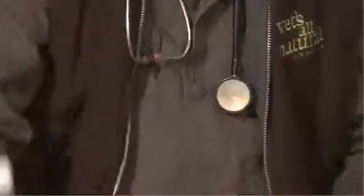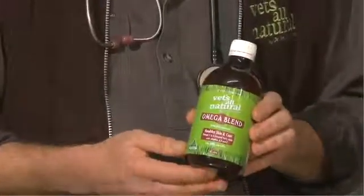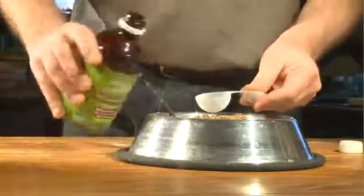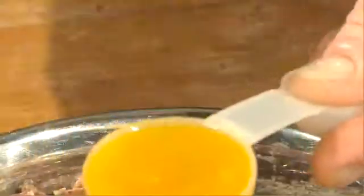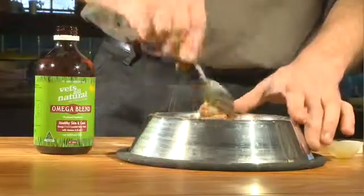One of the other products that's key to helping with dogs with allergies is the Omega Blend oil. Now Omega Blend is basically a potent omega-3 and omega-6 fatty acid supplement. And what we found is with cooking and processing, omega-3 fatty acids are easily destroyed, and a lot of dogs eating processed foods are deficient in omega-3.